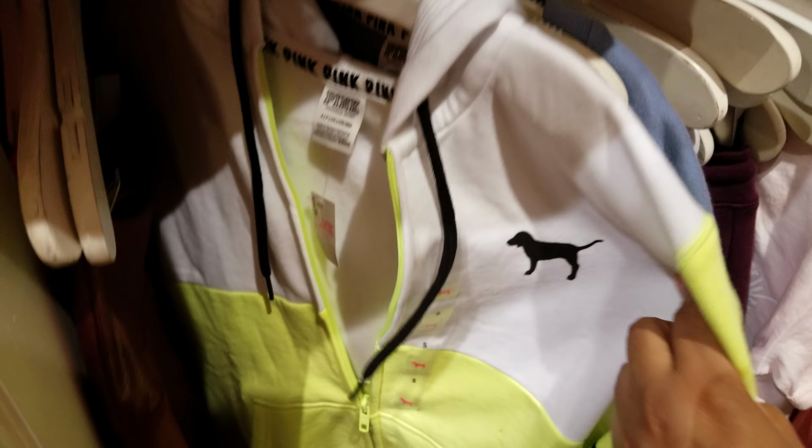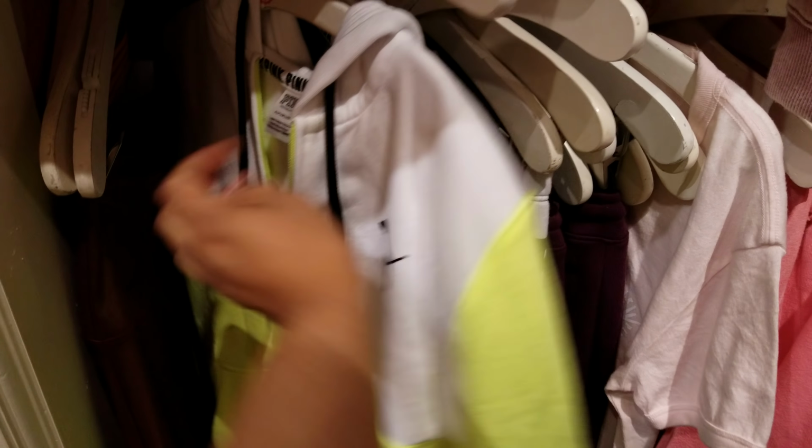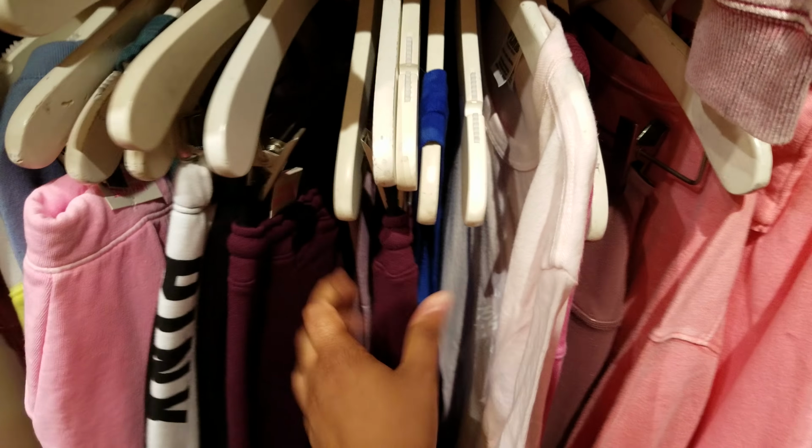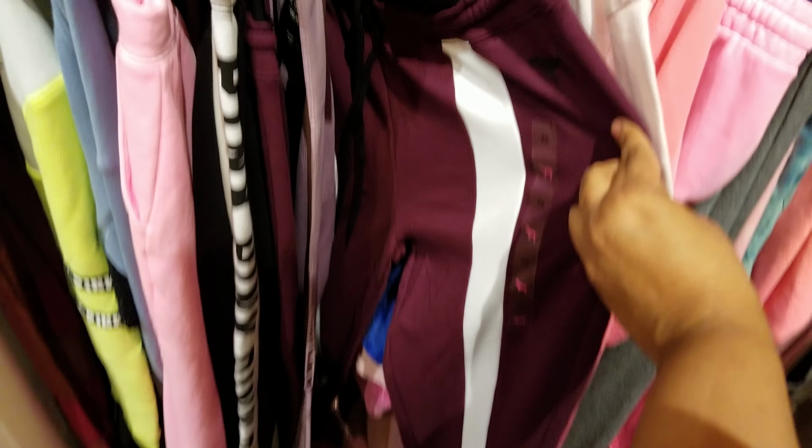We have a hoodie, neon green. It is going to be $25. They got a lot of these sweaters here, you guys. I gotta keep moving, it is getting crowded. They do got the sweatpants here if you're into that.